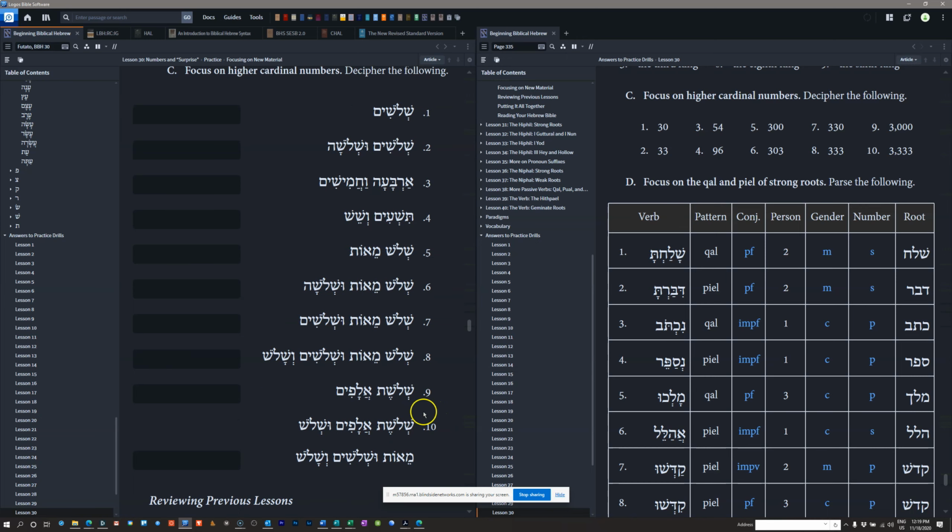All right, number 9, we've got shloshet elafim. So elafim is the plural of elef, which is thousand. So thousands. Shloshet, this is the construct form. So this would basically be 3 of thousands. So that would be 3,000.